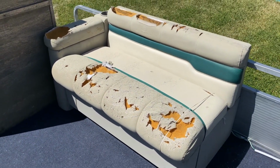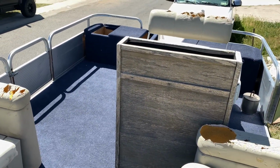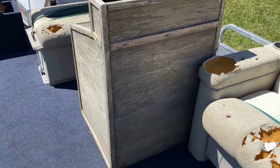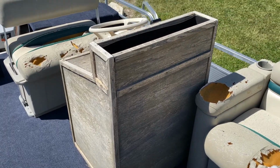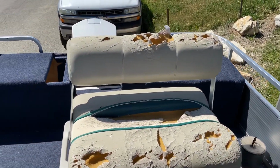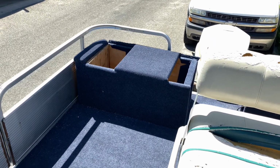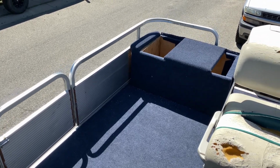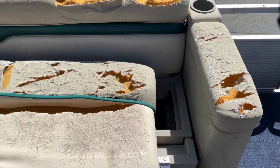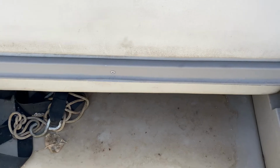So here are some of the crappy seats that we have going on. We're gonna redo the wood. Center console, captain's console, helm or whatever you wanna call it. That's a crappy seat. These were homemade benches. Those are gonna be turned into really awesome corner seats. Those are getting thrown away. And then here's this crappy seat. And this is kind of what the inside of that looks like.